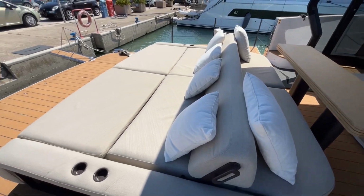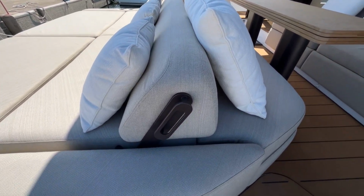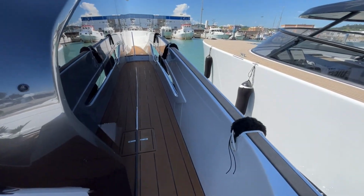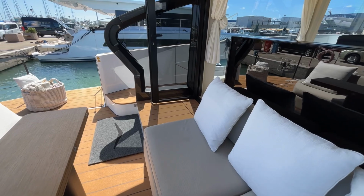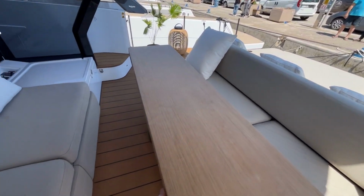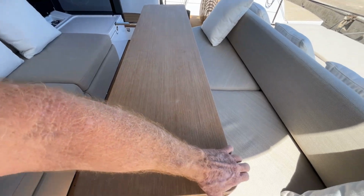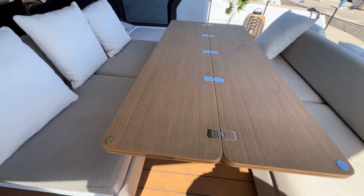You'll notice a huge rear sun pad, and I'm not going to mess up the pillows here, but this flips backwards so that you can also have lounging facing forward on this boat. Very comfortable rear lounge dining area, and the table folds out very easily. There you have it.